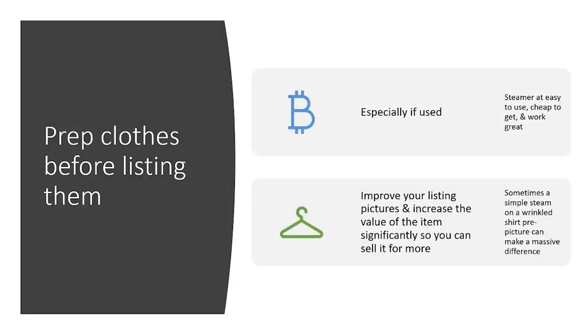Now, the next one is another tip, especially for Poshmark, that's super crucial, and that is to prep your clothes before listing them, okay? Now, especially if they're used, but this also applies to certain new items, and you can get a steamer very, very cheaply. The steamer is super easy to use, and it works great. Now, you're gonna improve the listing pictures by steaming something, or even just ironing it, right? Or putting it in the wash sometimes, and really prepping your clothing before you take the pictures. That's gonna significantly increase the value that you can sell it for and help you make more money.